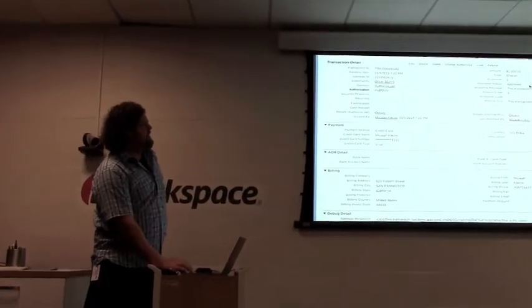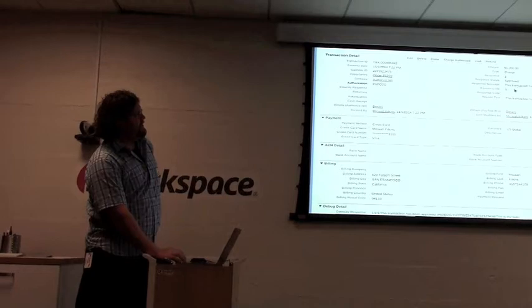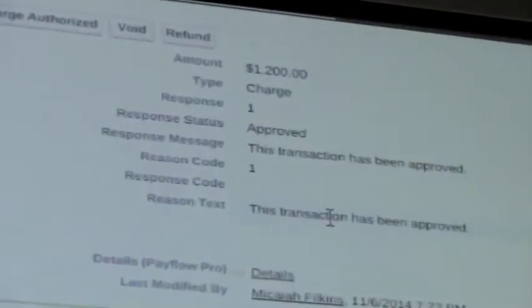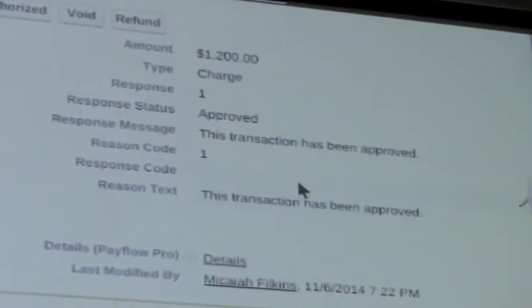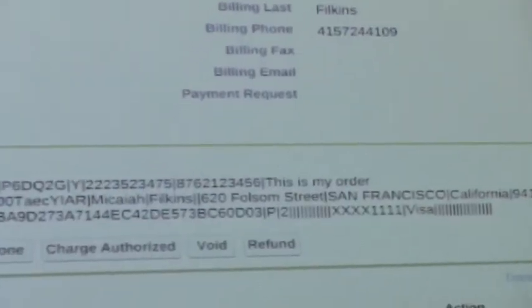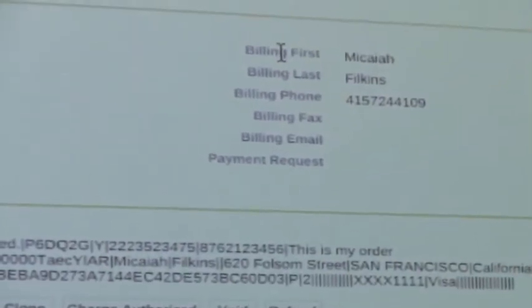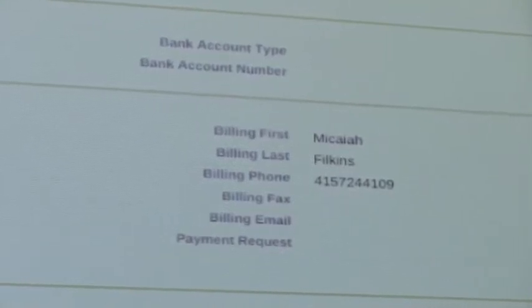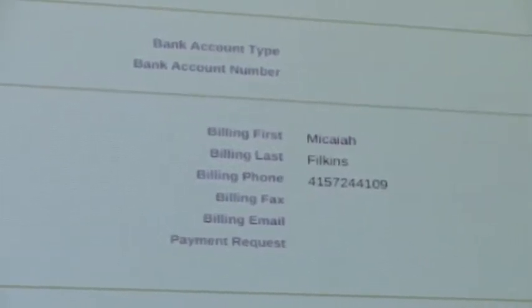We also take a lot of care to make sure we trap all of the different data about what exactly transpired, what's the response message, and so on, so that people can easily go to Google and figure out why something got declined, if it in fact did get declined. The rest of this stuff should look familiar, right? It's credit card information and the billing information that we had, because obviously you could change that every time you run a transaction. We need to keep track of what it was when you ran the transaction.